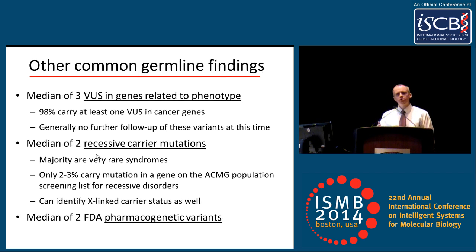In addition, there are huge amounts of other unexplored data within the exomes. For example, the typical patient has 3 variants of uncertain significance in cancer genes. These will be missense mutations in NF1, missense mutations in other cancer genes. All of our patients have them. We're doing studies to try and determine whether we see them more often than we'd expect. But the fact of the matter is that developing algorithms and improved methods to predict which of these are important is an important area of further follow-up.